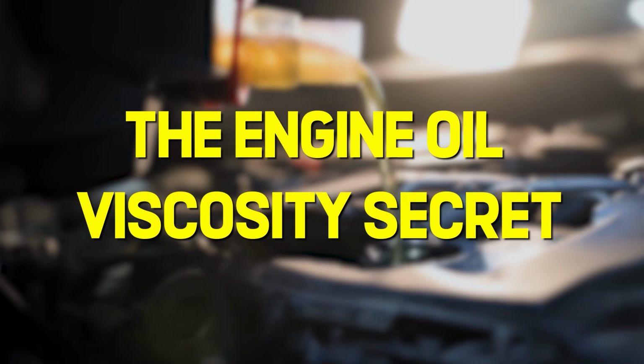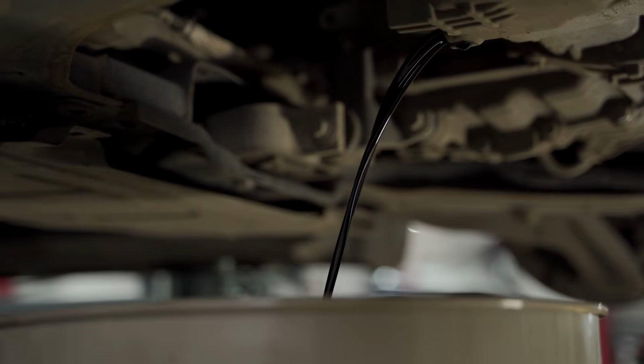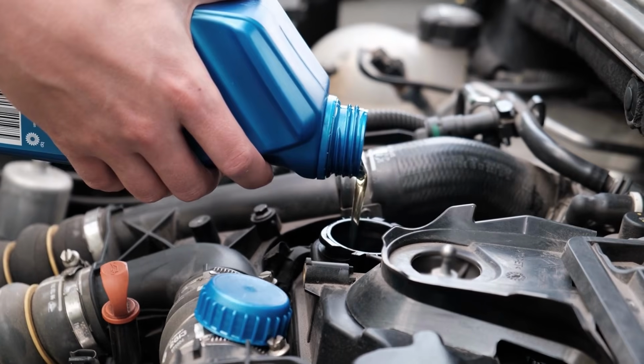The engine oil viscosity secret. This is the one that careful, attentive, responsible car owners get wrong because they are trying to do the right thing, and the information on the shelf makes it easy to accidentally make the wrong choice.